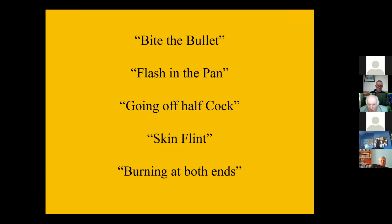Burning at both ends, we all know from burning both ends of the candle, but it also applied to the matchlock. If you're burning your matchlock rope at both ends, then it's obviously going to use up faster. And this was a tremendous supply problem as well, because not only did you have to supply musket balls and powder, but you had to supply this burning fuse, specially treated for the matchlocks.